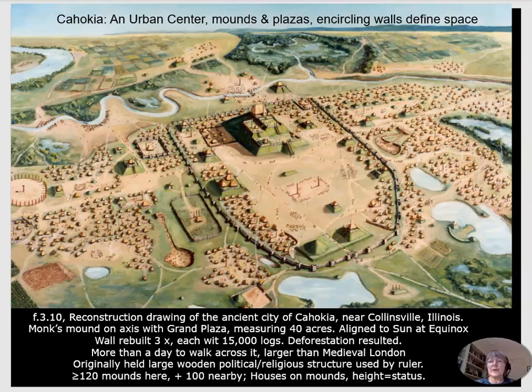Cahokia is the most famous of the Mississippian sites. It was an urban center, a metropolis. It had mounds, lots of them, and it had a relatively impressive plaza that is located right here in this enclosed space in front of the largest of the mounds, which is known as Monk's Mound.